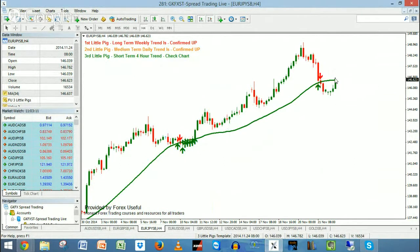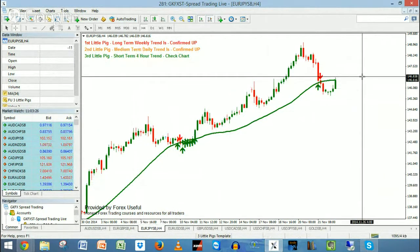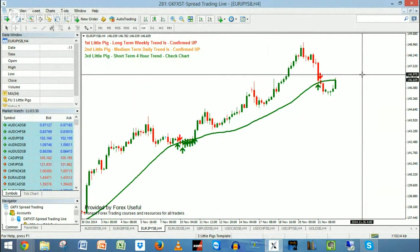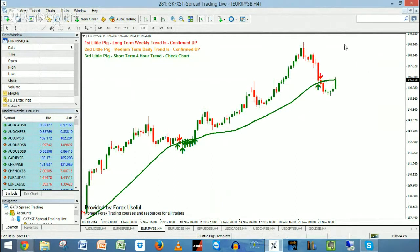Looks like we'll get a long signal, possibly on close of this candle, possibly the next one, but it looks imminent anyway, so we might get a new signal to go long. And this chart doesn't really do it justice, but this is actually quite a big move here. This move, 146.83 here, so we've got like 200 pips or so back up to this high. So good chance here that if we get a good entry with a tight stop, we can make some nice pips.